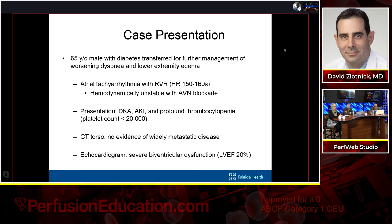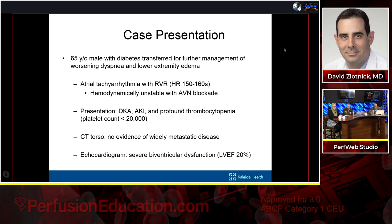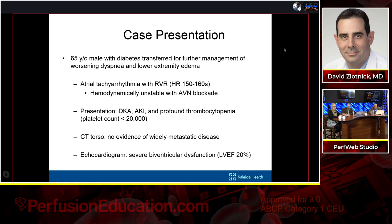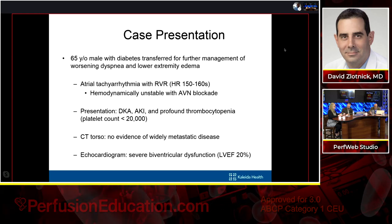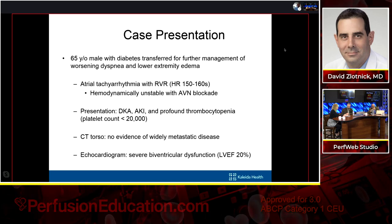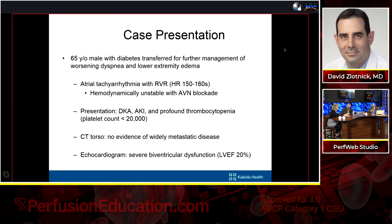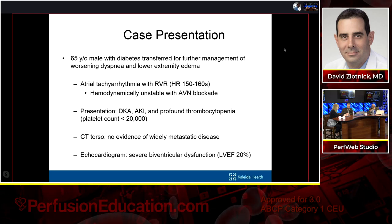So this is a case presentation. This is a 65-year-old male with diabetes who was transferred from another institution for further management of worsening dyspnea and lower extremity edema. On presentation to that hospital, he was in an atrial tachyarrhythmia with a rapid ventricular rate, heart rates in the 150s to 160s. Every time they tried to slow his heart rate down with a calcium channel blocker or beta blocker, he became hemodynamically unstable. On presentation, he was found to be in diabetic ketoacidosis, acute kidney injury, and profound thrombocytopenia with a platelet count less than 20,000.